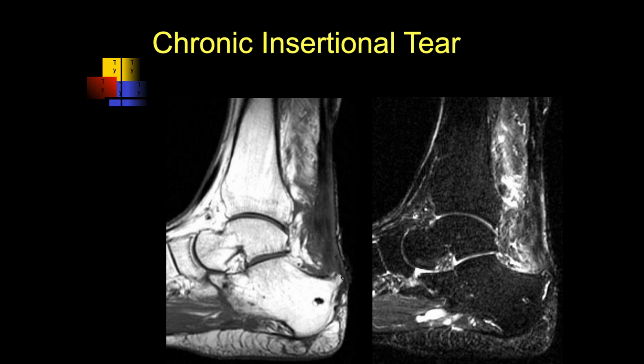That is an osteophyte there, isn't it, John? Yeah, I think this is kind of an oddly positioned Haglund deformity. This is probably due to the chronic traction injury. Yeah, I would think so. I wonder what the other foot looks like.